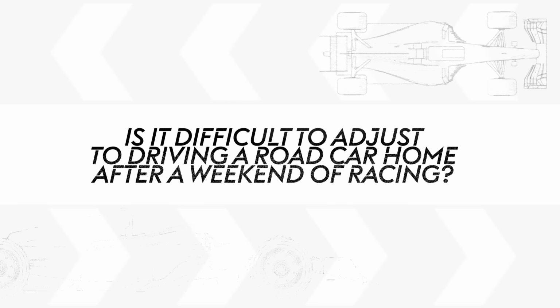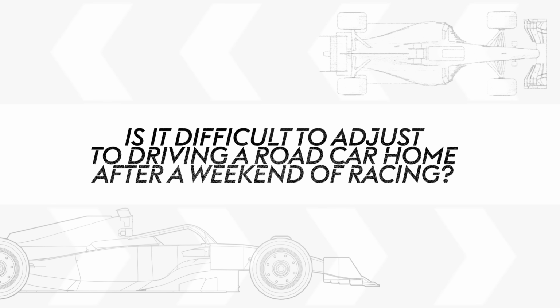Is it difficult to adjust to driving a road car home after a weekend of racing? So yes, it is, for multiple reasons, but I'd say if you're racing a car with no ABS, the first thing you'll notice when you get into your road car is that you're slamming the brake a lot harder than you should, and your passengers do not appreciate it. On top of that, sometimes when you're just cruising, you think you are going according to the speed limit, and quite often you don't have that perception of how quick you're going because you go much quicker on the racetrack. So you have to keep looking at the speedometer and making sure that you're driving according to the speed limit.